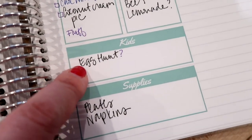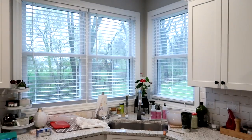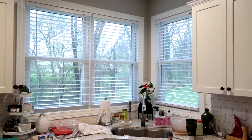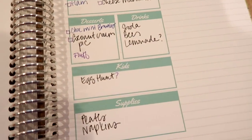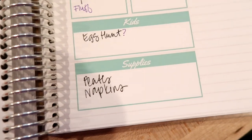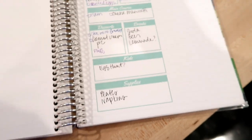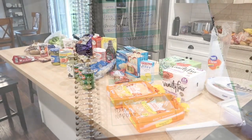So I have egg hunt written down here, but the problem is that this weekend, I don't know if you can see outside right now, but it is so dreary and rainy, and it actually got down to the 40s today. So I think it's really gonna be too cold and wet to have an egg hunt, which I'm kind of disappointed about, but we'll just have to deal with that. And then for supplies, I just put down that I needed plates and napkins. So let me show you everything that I got from the grocery store to prepare this meal.